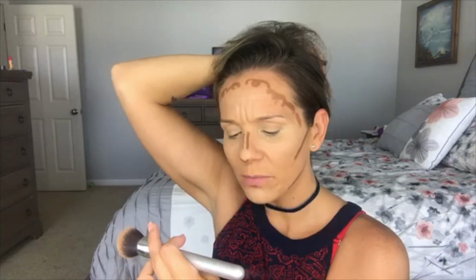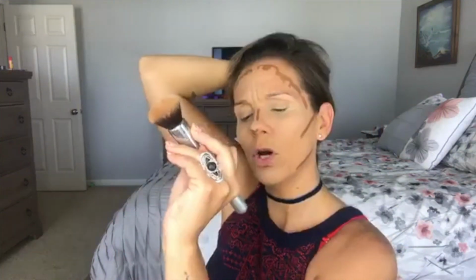All right, and then I'm gonna go in a minute to highlight, but I do the contour first. I take this brush. This is my favorite brush for contour. It is the Ulta brush, the number 101. I love, love, love it. I just kind of stipple it in with this brush until it is all the way blended in. I love it.